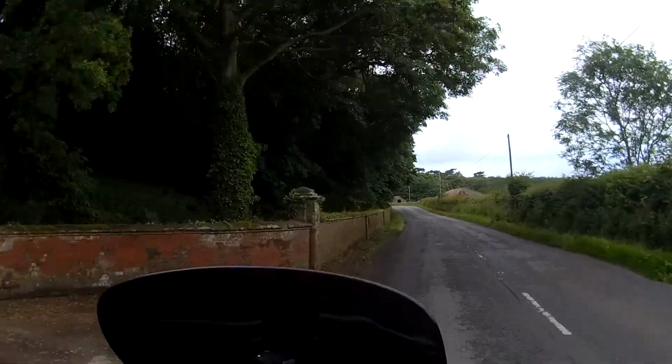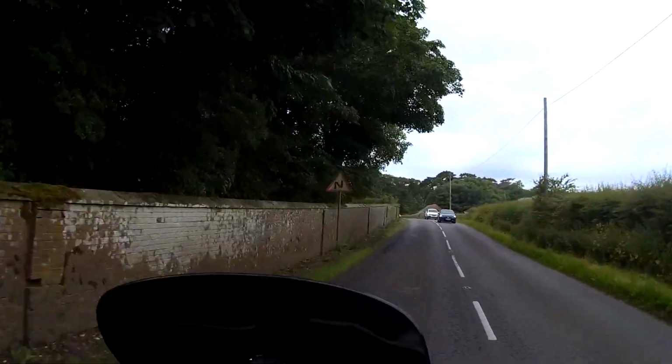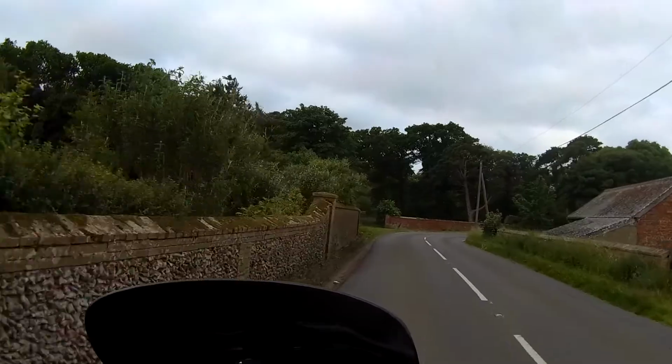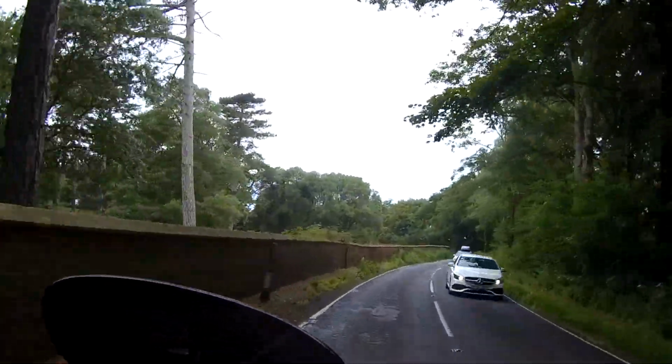The road surface through here is a little worse for wear, it has to be said, but it's quite a challenging bit of road to ride along. A bit of gravel there in the road. Everywhere you look there could be problems.